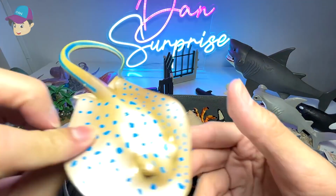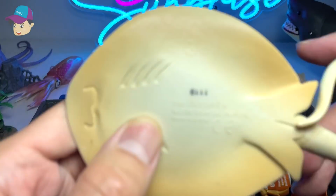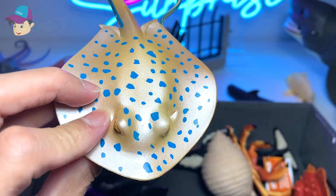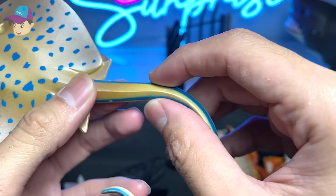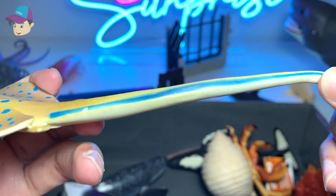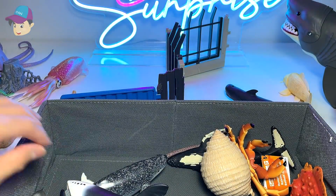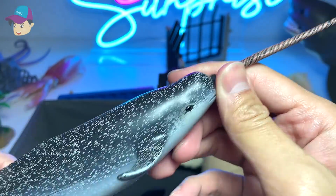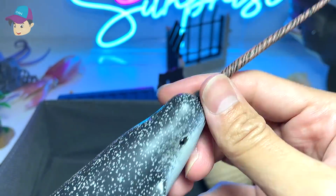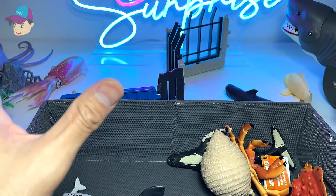What else have we got? A really beautiful blue-spotted ray. You can see the name is written right below. Yes, blue-spotted ray. And there are plenty of blue spots. And it has two blue stripes across the entire tail. That's very cool. Next up, another really interesting sea animal is this narwhal, which has a very long spear in front of its mouth. Really interesting. I've never seen one before.